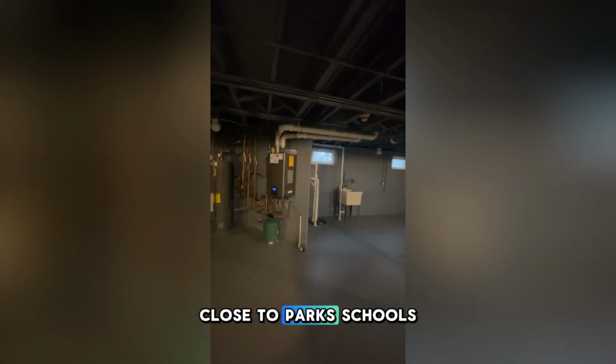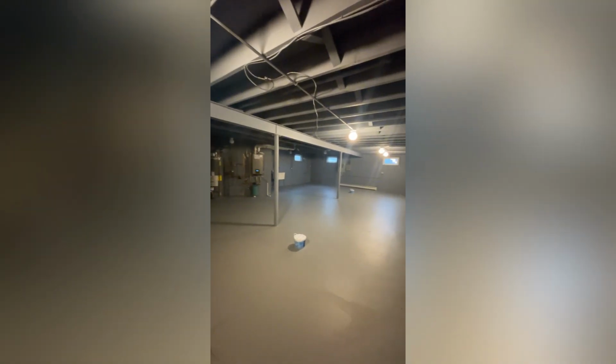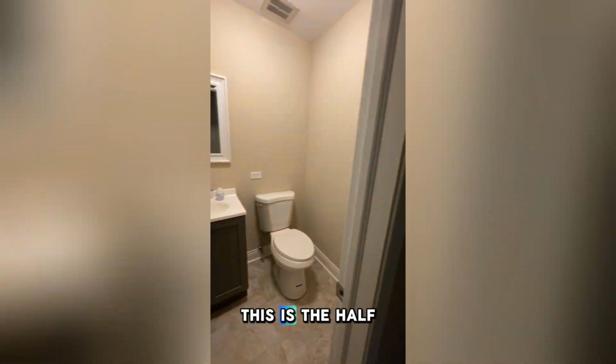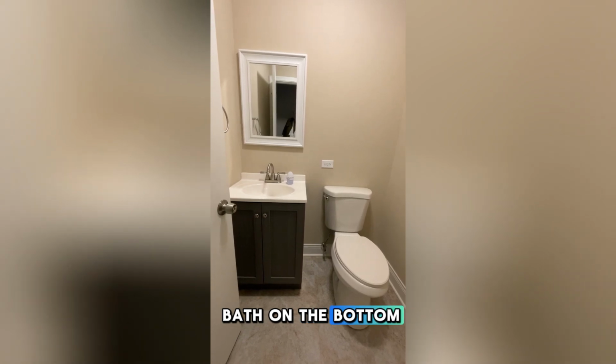All of this in a quiet, well-kept neighborhood close to parks, schools, shopping, and easy transportation options. Nice size basement here. This is the half bath on the bottom level.